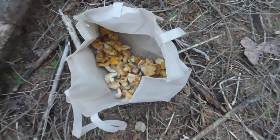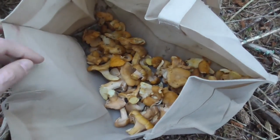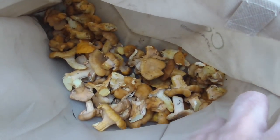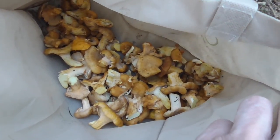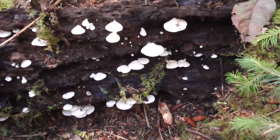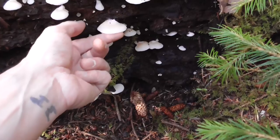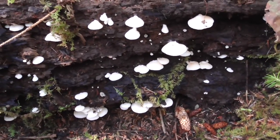All right, I think we've got enough for now. No need to be greedy. Looks like I've got well over a pound here, maybe almost 2 pounds. Hey, here's a little stash of oyster mushrooms. These are edible and delicious, but a little small. We'll save those for another time.